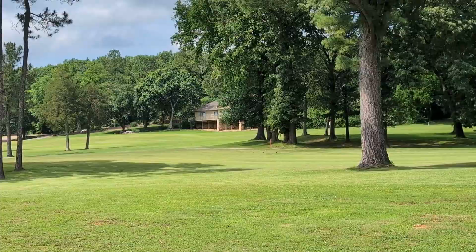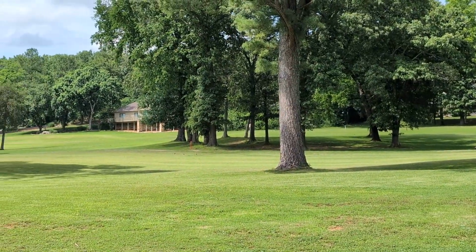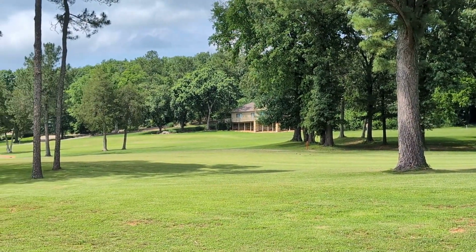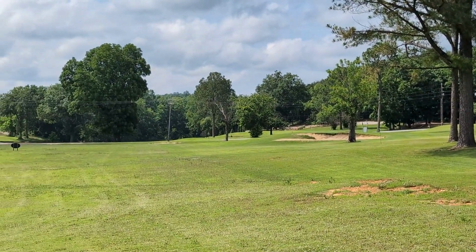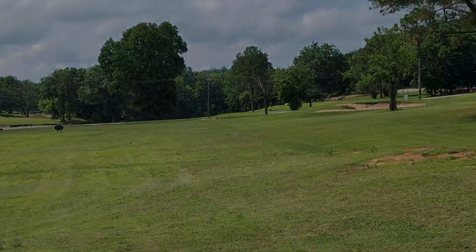The river does come by much of the golf course as you're playing, so you definitely see plenty of wildlife. There you can see the birds out there. There's definitely squirrels and all kinds of wildlife that you will see while you're playing.